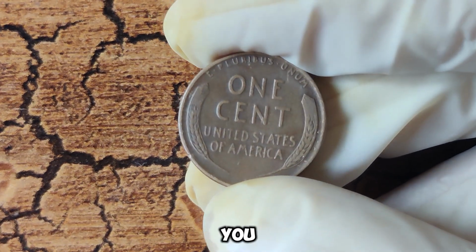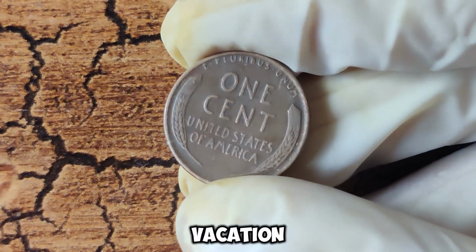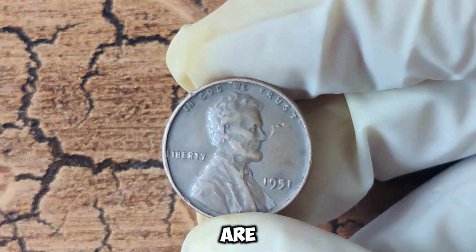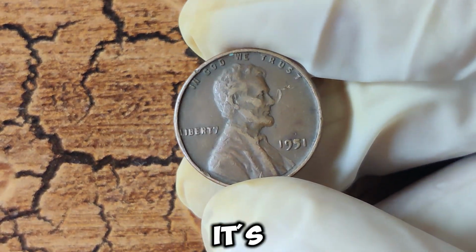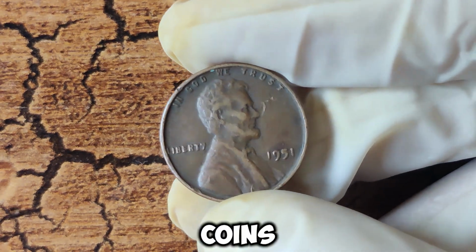Just imagine what you could do with that kind of money: buy a new car, take a dream vacation, or even start your own coin collection. The possibilities are endless. But before you rush off to cash in your newfound fortune, it's important to remember that authenticity is key when it comes to selling rare coins.